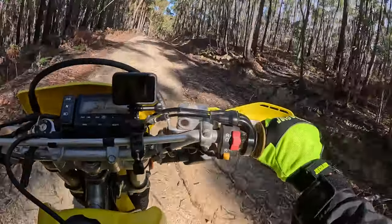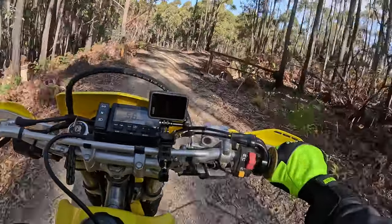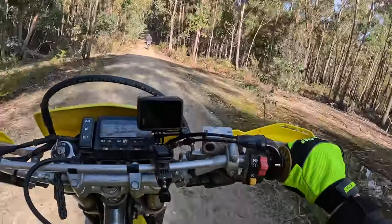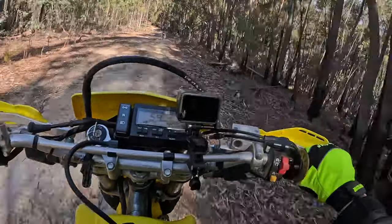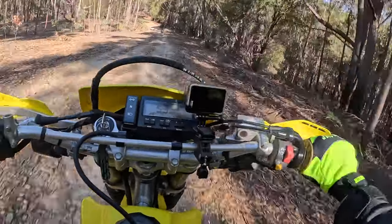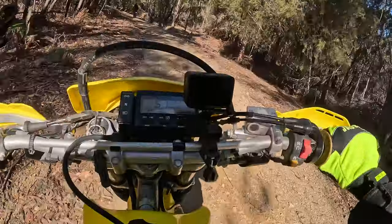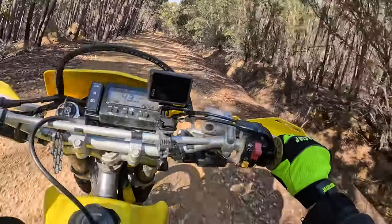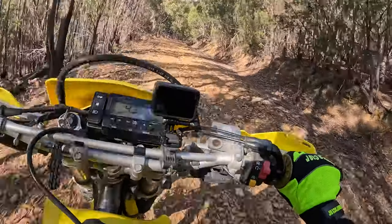You never know what you find up one of these tracks though. Sometimes an old gate that was open inviting us in. Sometimes there's a tree across the track, sometimes there's a gate, sometimes there's a washed out bridge or creek or whatever that you can't get through. It just depends on the day.